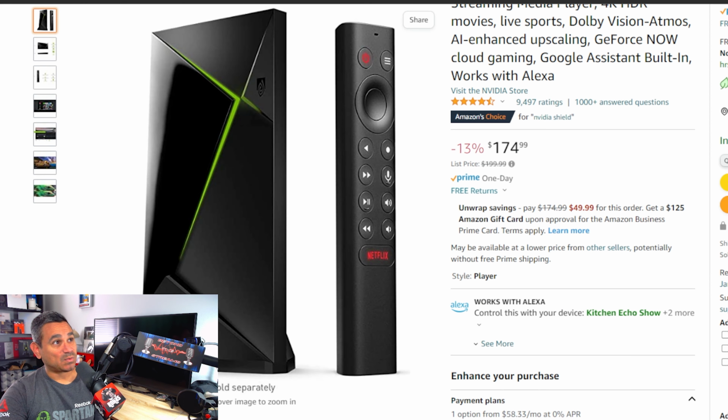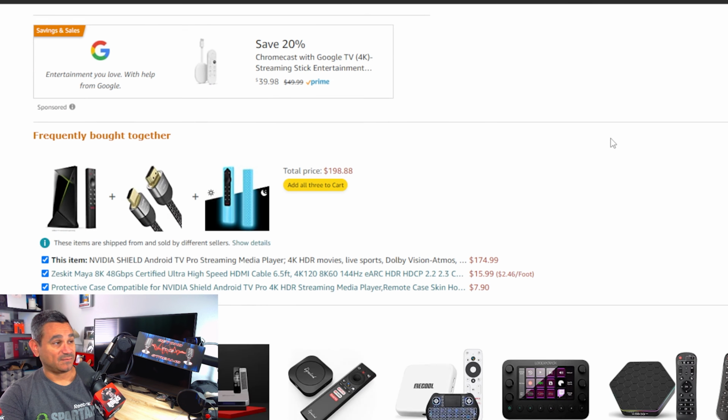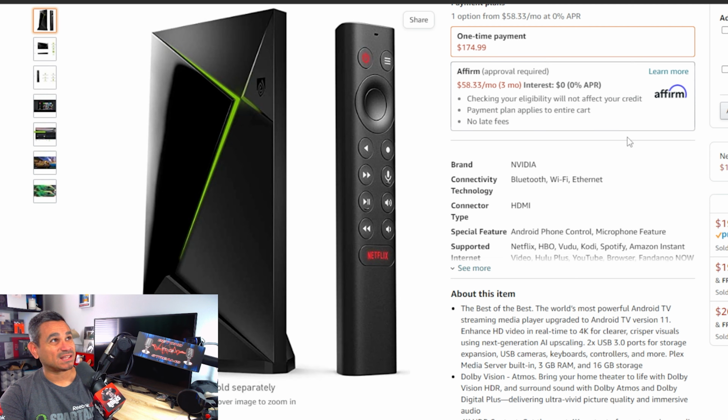Okay, so the next one, it's going to be the Nvidia Shield. Now, this thing almost never goes on sale, and it's going on sale right now for $174. It's typically $200. $174 is a pretty good deal. The Shield is still a powerful device, if you like it or not. I know there's other devices that are more powerful and can do a lot, but this thing is still very powerful, and it still does the job very well. So if you guys are looking for that one, make sure you check that one out.